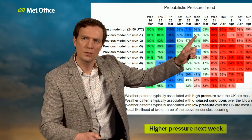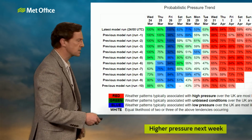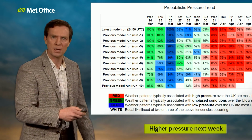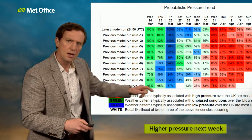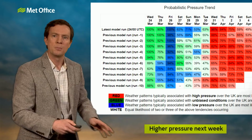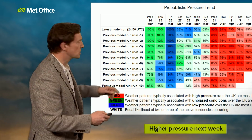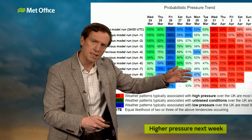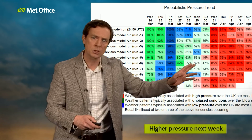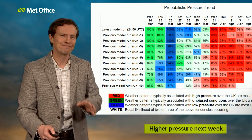The dates going forward there across the top. Previous computer model runs going down the y-axis here. Again, this is the European model, and this is showing quite a strong signal here. The red blocks there from Wednesday onwards, red meaning that higher pressure is more likely than the blues, which is low pressure dominating through this weekend. So quite a strong signal there, even going back in time through previous model runs, that we'll see that higher pressure dominating from midweek onwards.